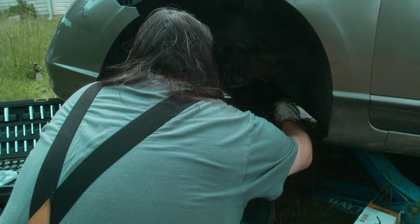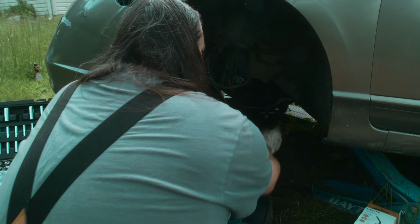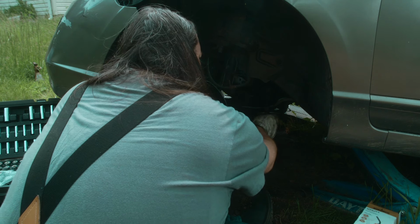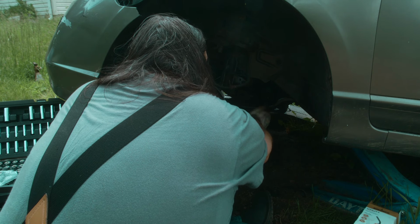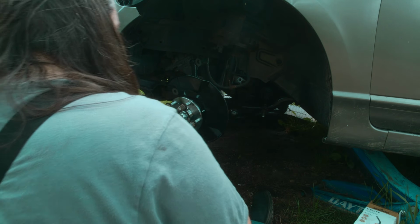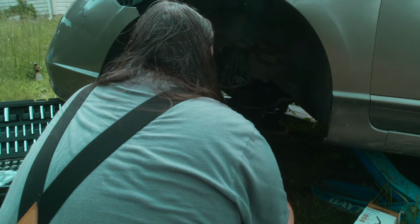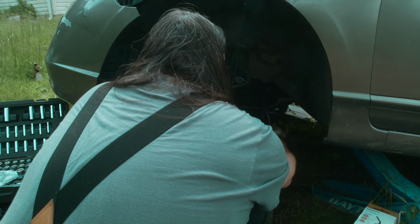Okay, let's get some of that on there. I probably should have wire brushed it first, but as the old sage saying goes, YOLO. So much smoother going on, especially with all that grease on there. Take some of that grease I spooned on there and just put it on one side of it, and it'll figure out where it needs to go.